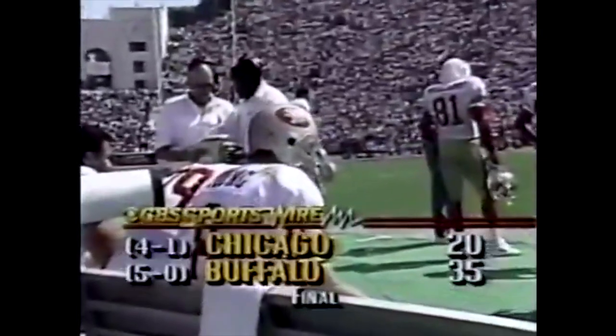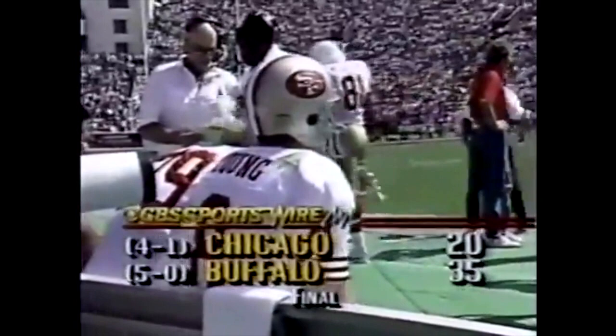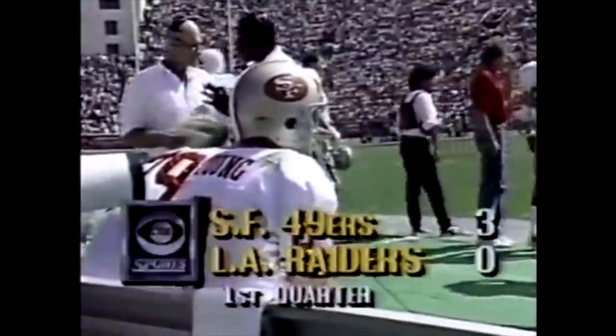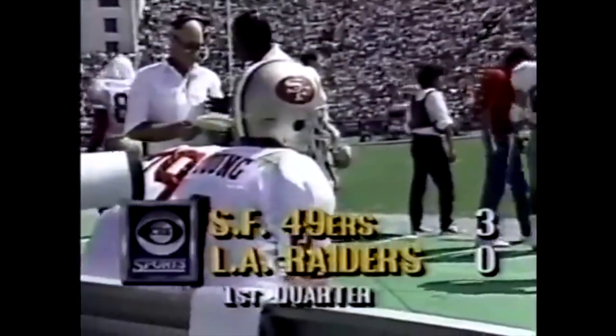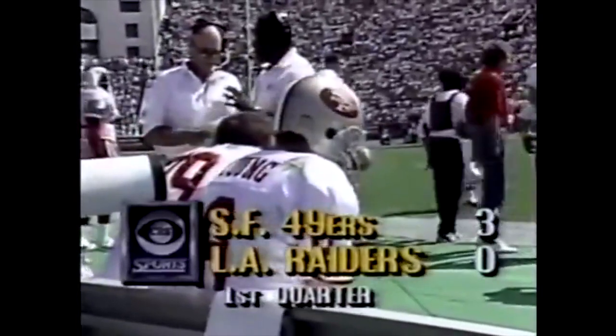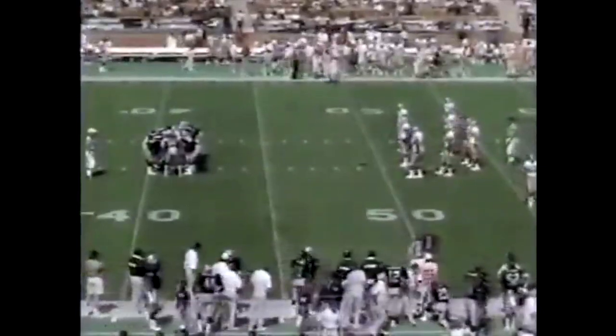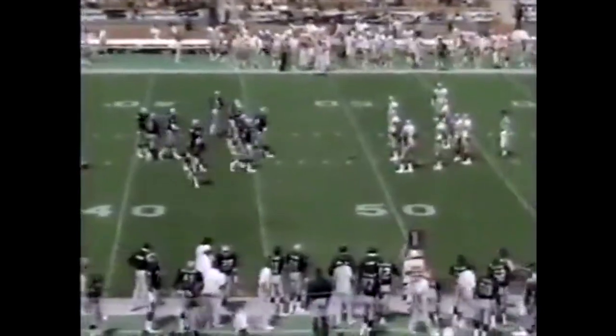I'd like to welcome those of you who watched Chicago and Buffalo, where the final score was Buffalo 35, the Chicago Bears 20. Here in Los Angeles, the 49ers and the Raiders are 3-0 San Francisco. We're still in the 1st quarter with 1:40 left to play. 1st and 10 Raiders, just shy of midfield.